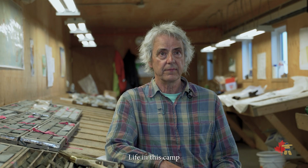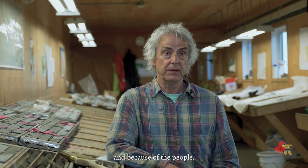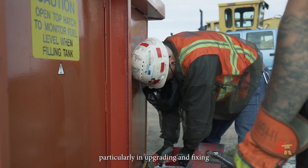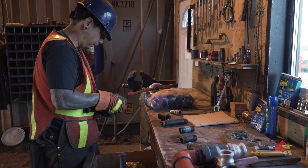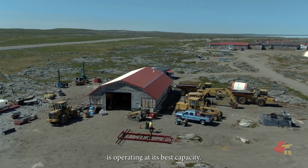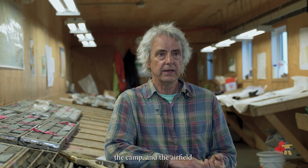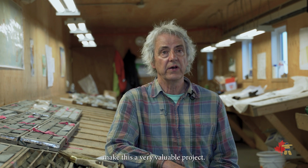Life in this camp is very good because of the facilities and because of the people. We have a friendly group. The people at Nuna are very skilled, particularly in upgrading and fixing electrical equipment within the camp so that every single piece of heavy machinery is operating at its best capacity. The machinery is one thing, the camp and the airfield. Those three assets make this a very valuable project.